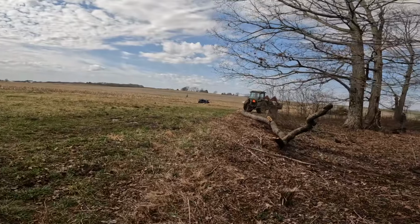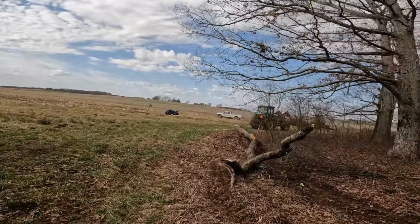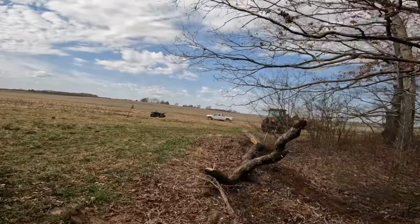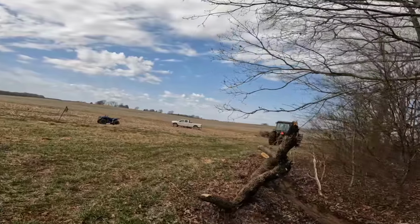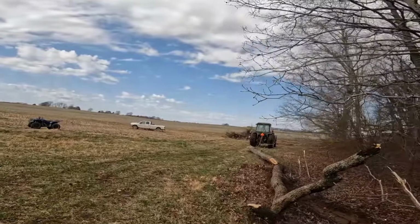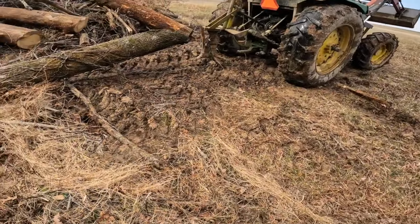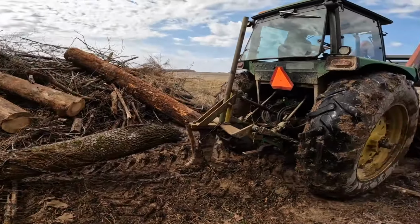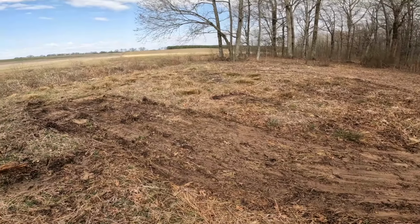So I think there's one more pine up here. Then we'll cut us a burn strip and we'll start playing with fire, because playing with fire is always a little fun. How's that look? Yeah, that'll work for a burn strip right there.